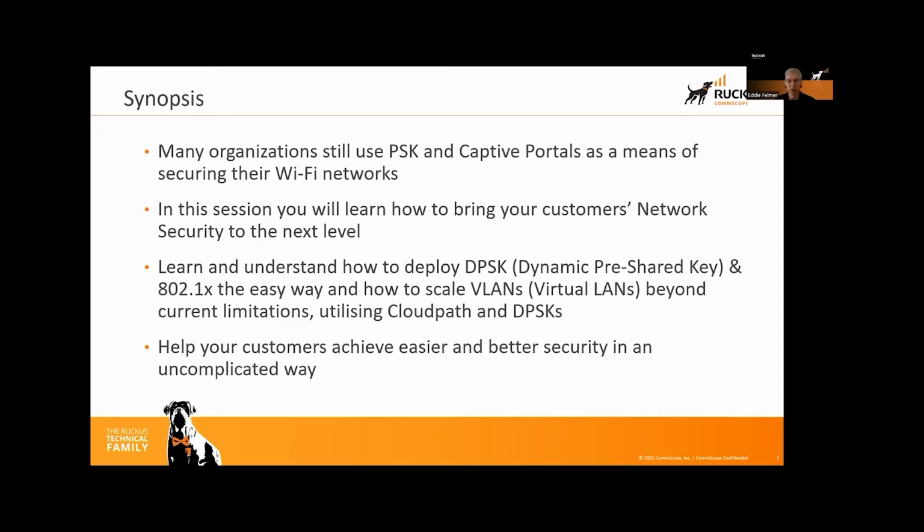And the goal is obviously to help improve your understanding of how our controller platforms and CloudPath work together to achieve this improved level of security at the network edge.